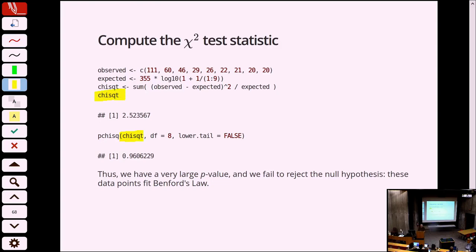I use it because it's code, so it knows what that variable is. My degrees of freedom, I still have to specify. You could, if you wanted to, this could be the length of observed minus 1. 9 minus 1 is 8. Lower tail is false, and I get my p-value of 0.96. Now, please be careful here.